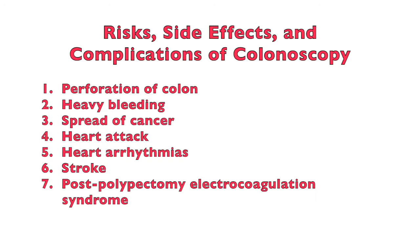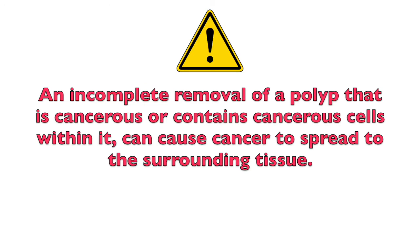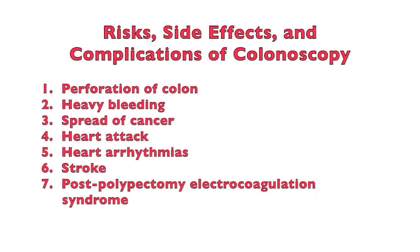Okay, back to our list. Number 2, heavy bleeding. Number 3, the spread of cancer. An incomplete removal of a polyp that has cancerous cells in it can cause the cancer to spread to the surrounding healthy tissue. Number 4 is heart attack, which can occur due to the imbalance of electrolytes that can be caused by taking the bowel preparation and having severe diarrhea for many hours. That can really throw off the entire body. It can cause heart arrhythmias and even stroke.